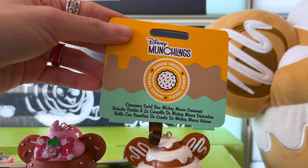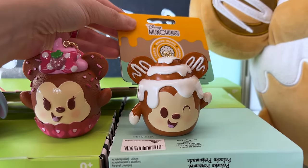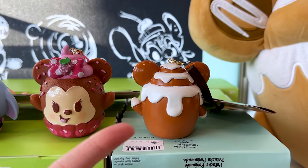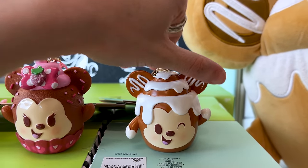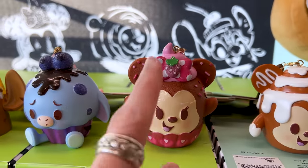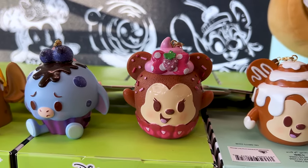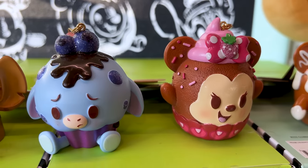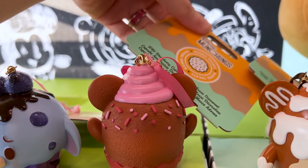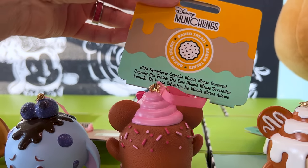So this is the Cinnamon Swirl Bun Mickey Mouse. And then let me show you the back. We've even got details on the back. We got the icing coming down. Over here is the Minnie Mouse one, just like the plush. And the strawberry has some glitter. And then 3D, these sprinkles. How cute. Let me show you the back. She is the wild strawberry cupcake.